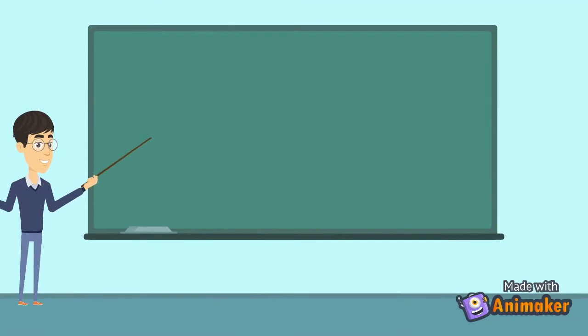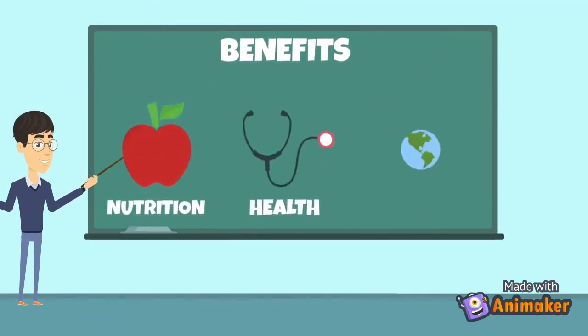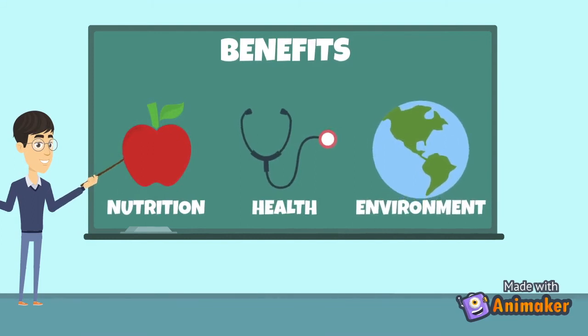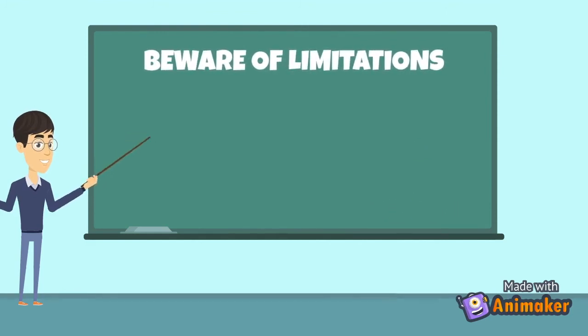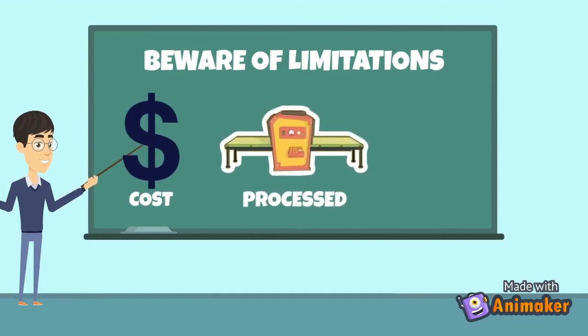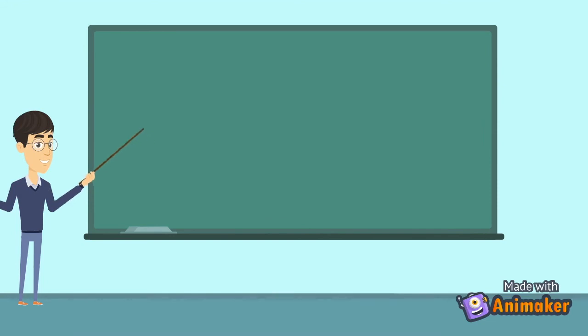Meat alternatives are on the rise, with scientific evidence showing their nutritional, health, and environmental benefits. More and more people are trying out these products and adding them into their diets occasionally. However, there are limitations for these products to fully become a norm in our society. With their high pricing in the market, highly processed aspect, and possible health effects, many do question them and often ignore them. However, one thing is for sure.